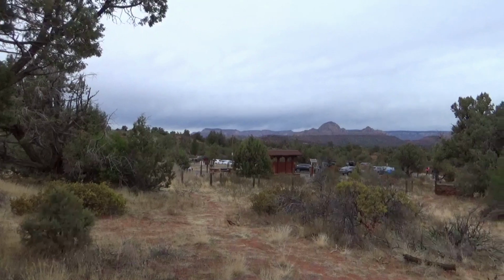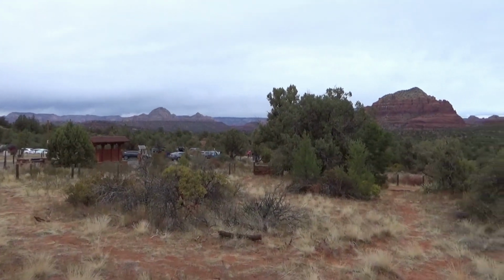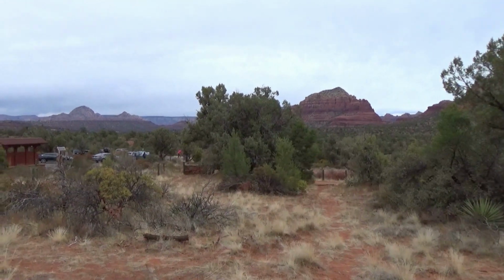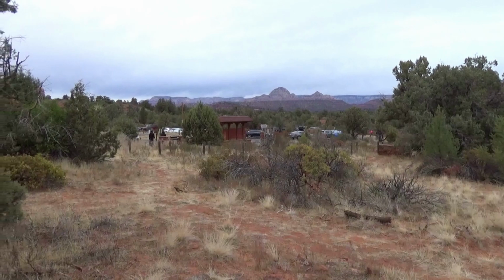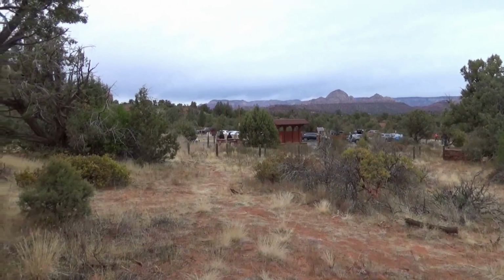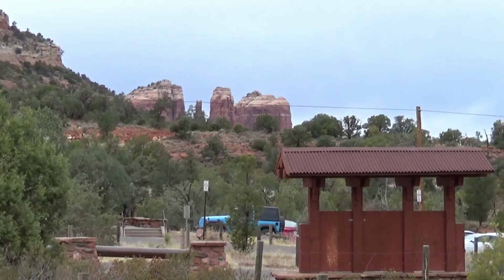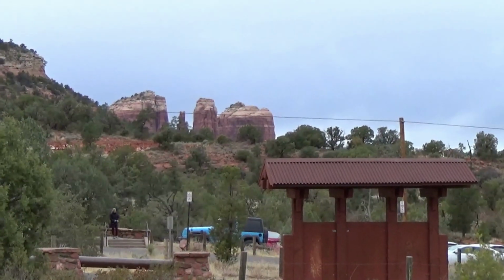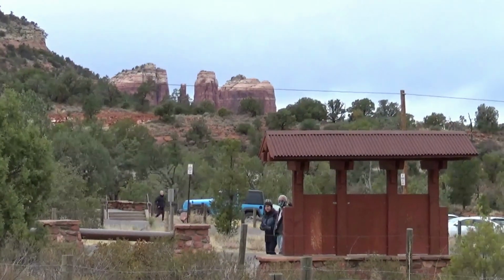Now I want you to notice that it is a Thursday afternoon in mid-December, and it's still hard to get a parking space. There's the top side of Cathedral Rock in the distance, and I'm going to try to get a little bit closer and get some better pictures.